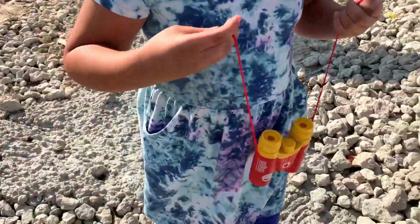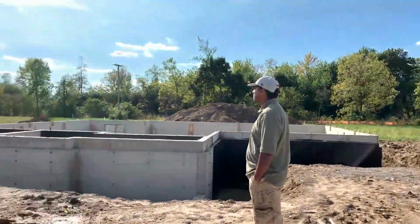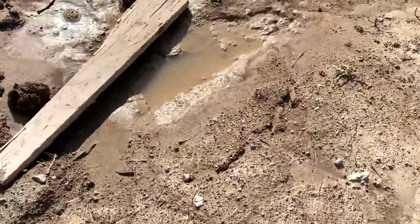What do you have there? My binoculars. Why? What are you going to do with them? I'm going to be a seal. Okay.